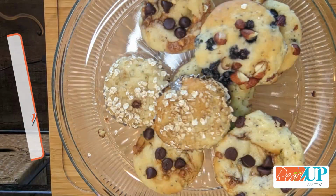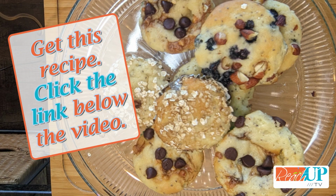We'll put it into a 350 degree oven for about 12 minutes. You're gonna wanna keep your eye on these. They're not supposed to get golden brown like cupcakes. They stay on the lighter side.